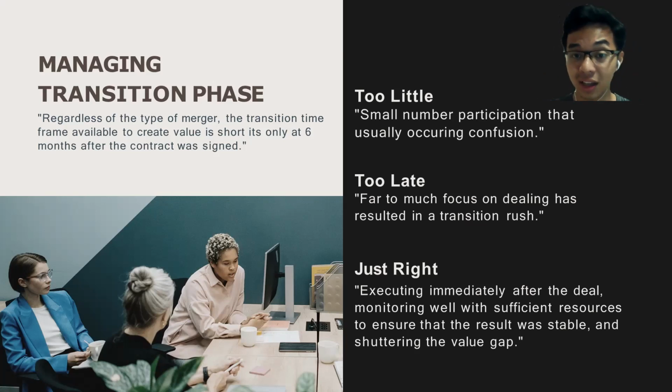Next is too late. Because of the fancy, glamorous things in the transaction, a lot of people want to relax, to take a breath for a while after the deal, but then they miss what the critical part is. And when the transition comes in a rush, it could be not good for the company, since they will miss some things, the people, the suppliers, the consumers, and so on, because of the rush.